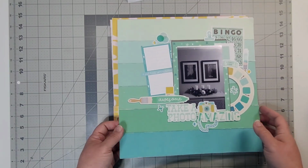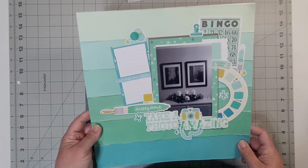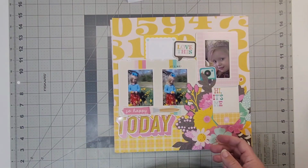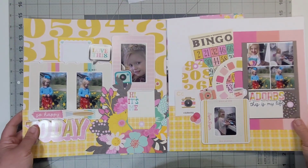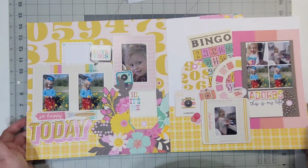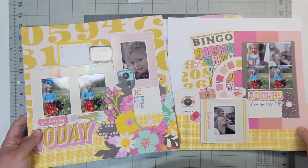This class is from Megan Andrews, and she taught on color. So I really like this monochromatic layout. And then she talks about moving the colors across your layout.